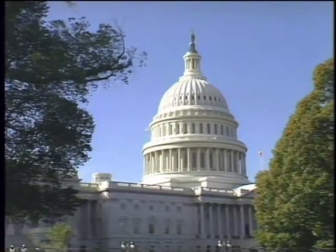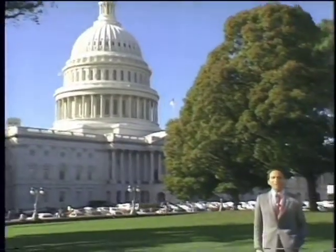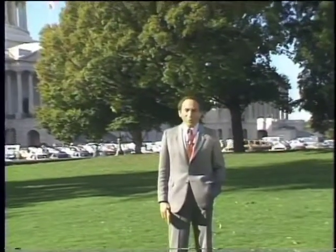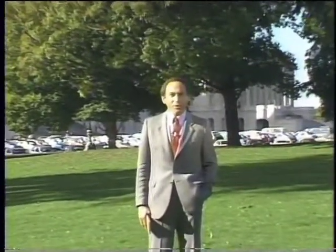United States government. It cranks out millions of pieces of paper a day. You couldn't find a better prospect for the paperless office and computers. Indeed, computers are being used increasingly in the political process, especially in that little process called campaigning and getting elected. Today, we're going to take a look at computers and politics on this edition of the Computer Chronicles.